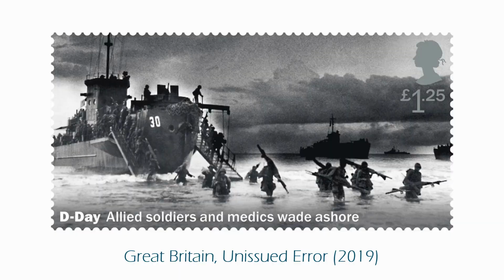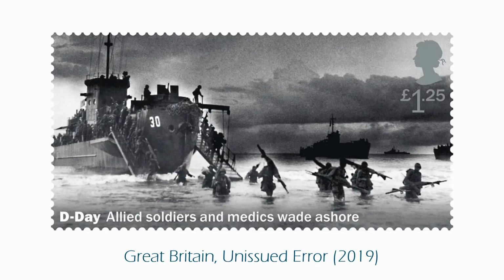In 2019, Great Britain prepared this stamp to commemorate the 75th anniversary of the Allied landing in Normandy on D-Day. Several months before it was to go on sale, they previewed the stamp on Twitter. Royal Mail was immediately swarmed with messages from veterans and military historians, all pointing out that this was not, in fact, Normandy. The photo actually shows U.S. troops landing at Sarmi, Dutch New Guinea.